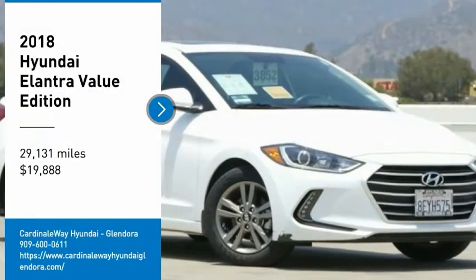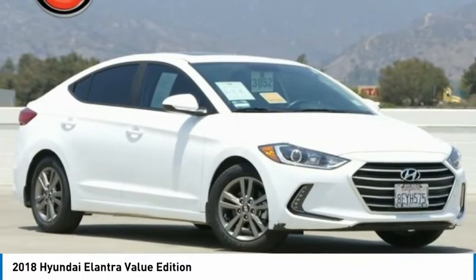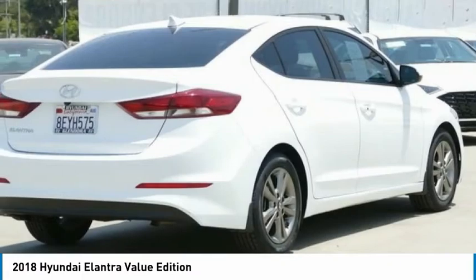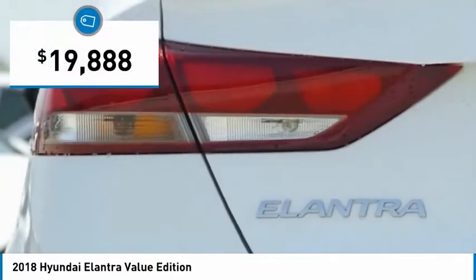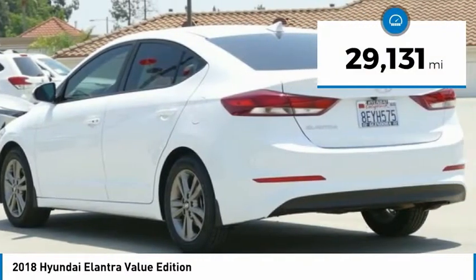Stop by and take a look at the 2018 Elantra. The Elantra boasts the most interior room in its class and gets an exceptional 35 miles per gallon. With its luxurious standard features, the Elantra is an easy choice and is priced below $20,000. This vehicle has less than 30,000 miles.